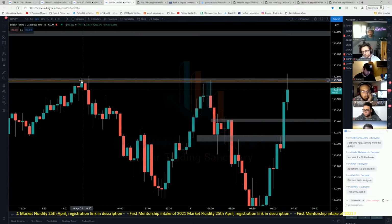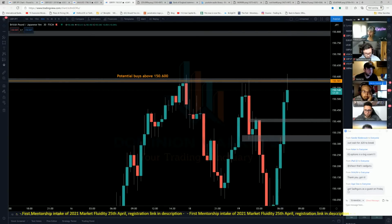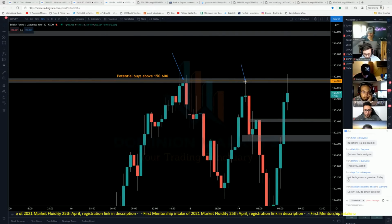Now, if we're looking at this resistance over here, 150,600, it's a very, very strong zone. So I don't think impulse entries here would be a good idea unless there's a lot of volume in the market. Ideally, you would want to see a candle close above this area for price to move up. Because if you look to the left-hand side, we had a huge rejection here, a huge rejection here, and it looks like we're having a rejection here as well. So we'll have to wait.